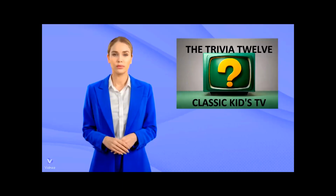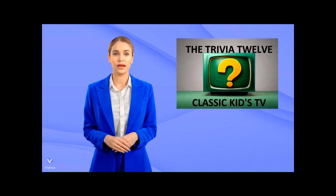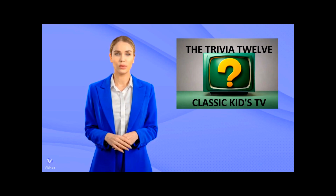For question number 4, it is time for 5 in 15. This is where we show you 5 pictures, but you have to pay attention, as each will only be on screen for just 3 seconds. This time the pictures are from children's TV series or films, and I want to know which person connects them all.